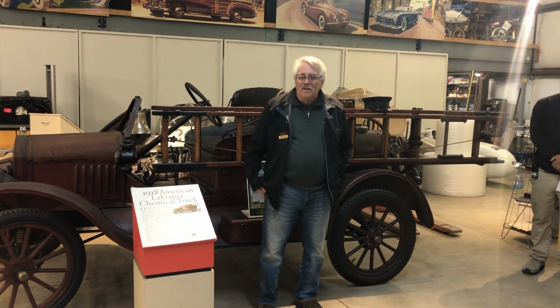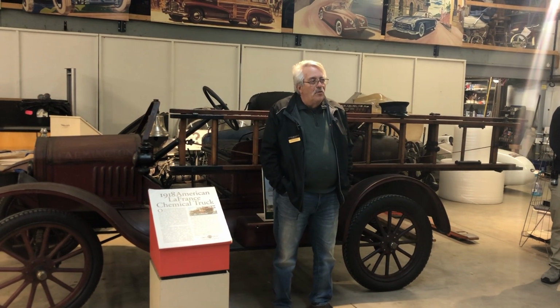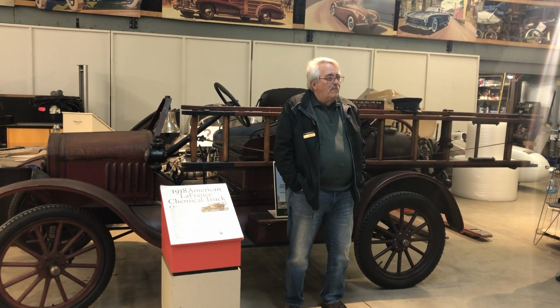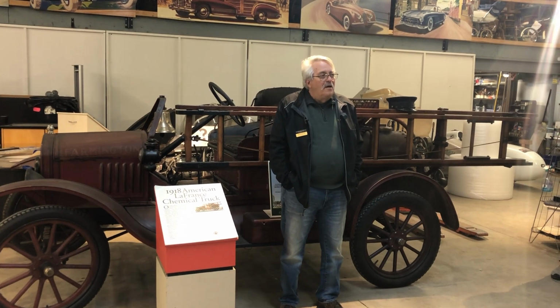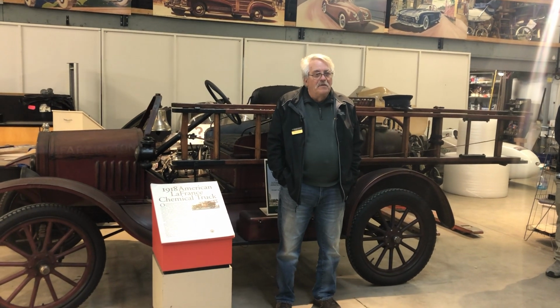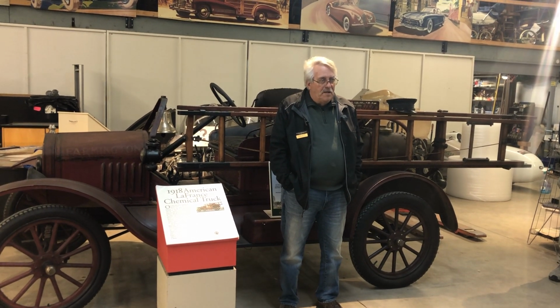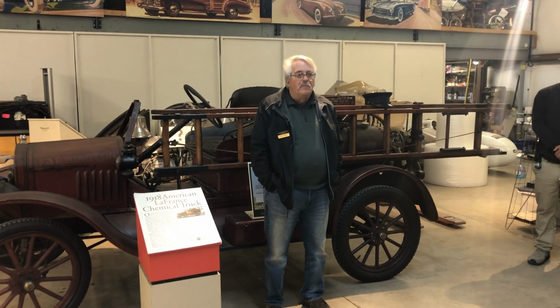A lot of the advertising was for women: escape the drudgery of the kitchen on the farm, and get out in the clean country air, and all of that kind of stuff. As a matter of fact, I had a couple of women-oriented advertisements framed in the shop somewhere. It'll be up in the new shop.